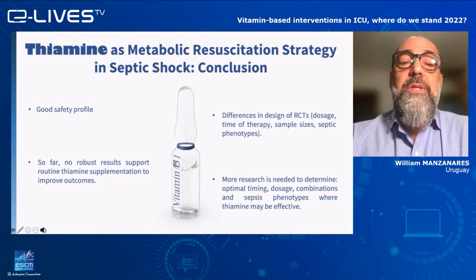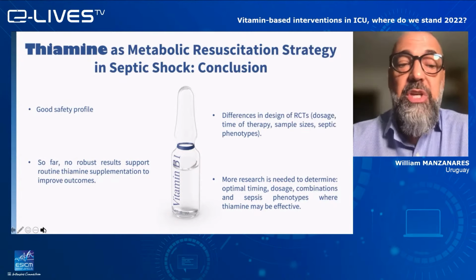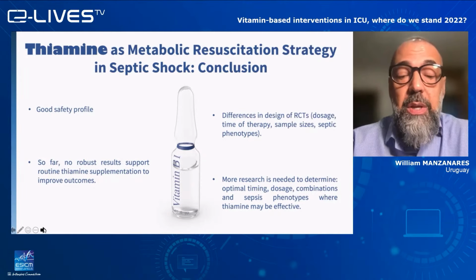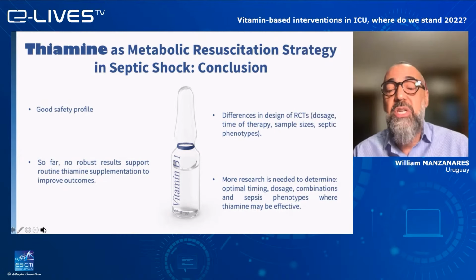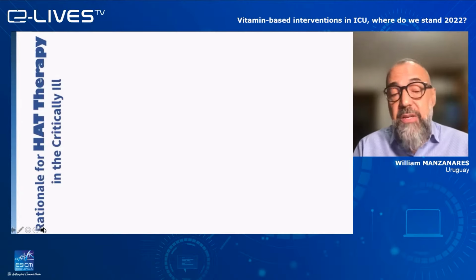So to conclude this part regarding thiamine as metabolic resuscitation in patients with sepsis and septic shock, it is clear that thiamine shows a good safety profile. So far, no robust results support routine thiamine supplementation in patients with sepsis or septic shock. There are several differences in the recent randomized control trials concerning the time of therapy as well as the sepsis phenotype. So we believe that more research is needed to define the optimal timing, the optimal dosage, as well as the sepsis phenotype in which thiamine may be effective.